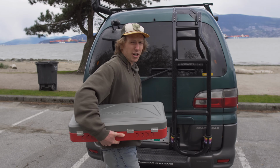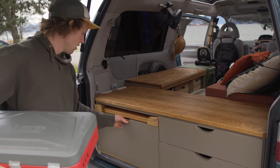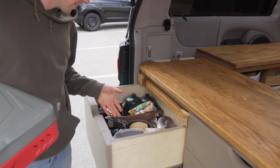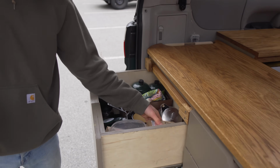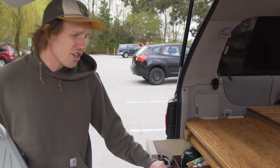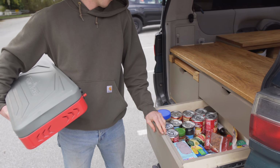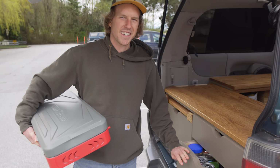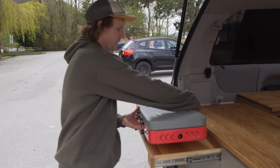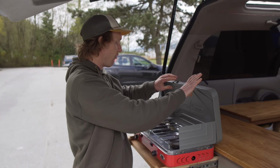So this is my cooking setup in here. Just got my coffee station here with my propane, all my cooking supplies. Coffee is really important to me, so I always got to come stocked with good coffee. Then I got some cutlery in there, some spices, super basic, then some dried food and soups. That's the go-to, soups. So when I'm cooking, I just place this on top, and yeah, we have a full cookout here.